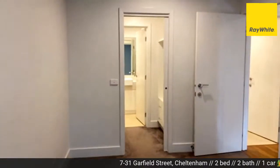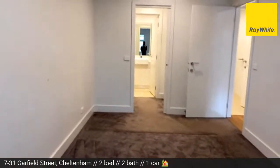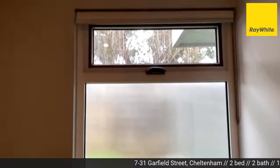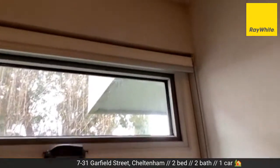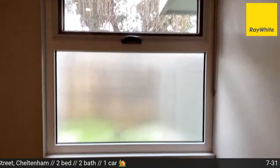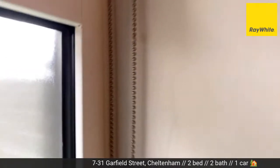Actually, I might just get you to go back and quickly show the window just so we can see if there are any blinds there, because it's been several weeks since I've been to the property, so I don't even remember. There is, yep, there are some roller blinds there. Beautiful. Are they single layered or double layered? I might just get you to pull the string down so you can show us. There we go, just a single.